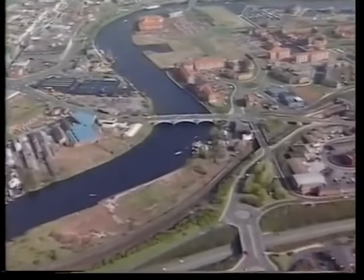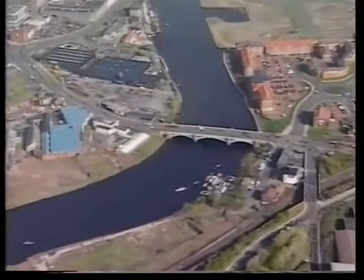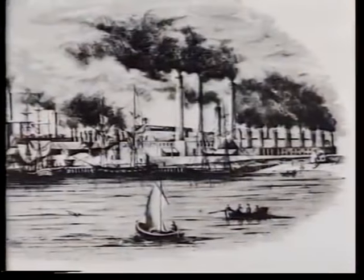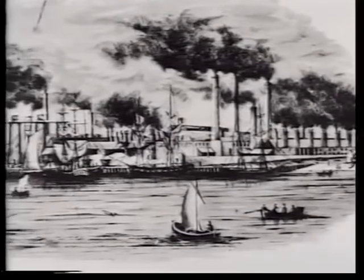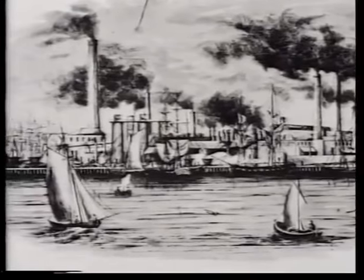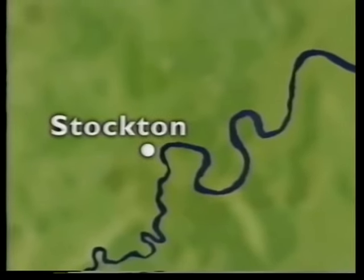What killed off Yarm's commercial future was this: a bridge built across the river much nearer the sea, around which grew up the town of Stockton. Stockton became one of the centres of the Industrial Revolution in the 19th century. In the early days of Stockton's growth, though, the town's Victorian businessmen weren't 100% happy with the Tees. There were still too many meanders between the port and the sea, a time and money-wasting problem.